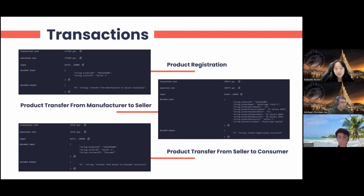Whenever the product switches owners, such as when the manufacturer ships it to the seller or when the seller sells the product to the customer, the transaction must be recorded into the blockchain as shown in Figure 2 and Figure 3. For product transfer from manufacturer to seller, the manufacturer needs to input the product ID and the seller ID as shown in Figure 2. But for the product transfer from seller to consumer, the seller needs to input the product ID, the seller ID, and the customer ID as shown in Figure 3. If there are any errors when recording the transaction, it will not be stored in the blockchain and our system will display an error message.